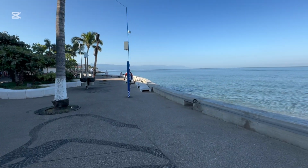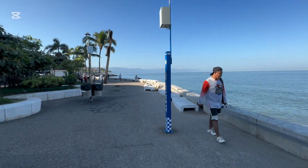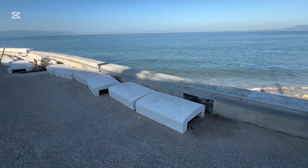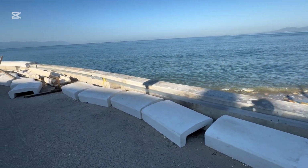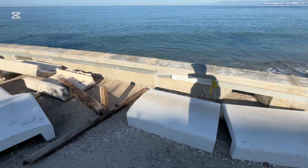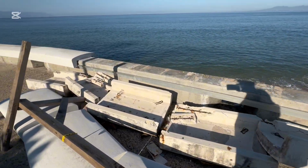This particular section of the Malecon was damaged, I think last year or the year before, when they had some large waves and knocked the caps off. And they've obviously got some new caps here that they're putting back on and refurbishing. So those are the new ones. And then these are some of the old ones that were damaged in the last storm.